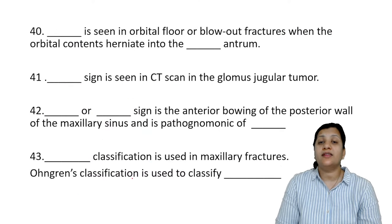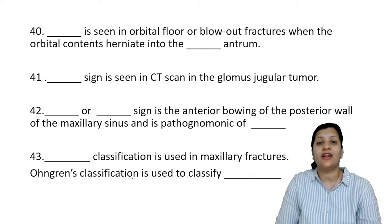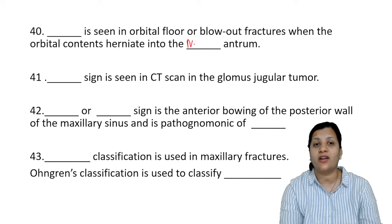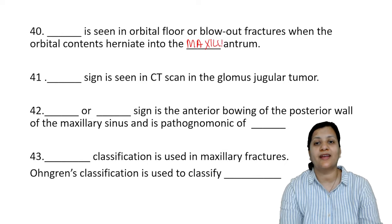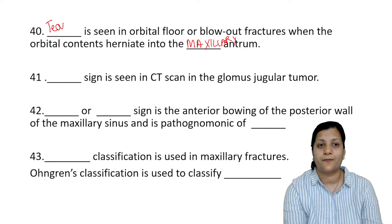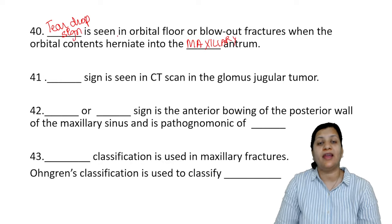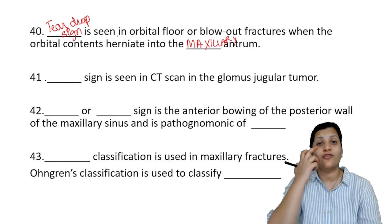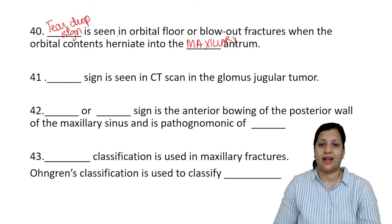Okay. What sign would you see in orbital fractures or blowout fractures where the orbital contents will herniate into the maxillary antrum? What is that sign called? What do you call that sign? Yes, so that sign is called the teardrop sign. It is seen whenever there is a blowout fracture or a fracture of the floor of the orbit where the orbital contents will herniate into the maxillary antrum.